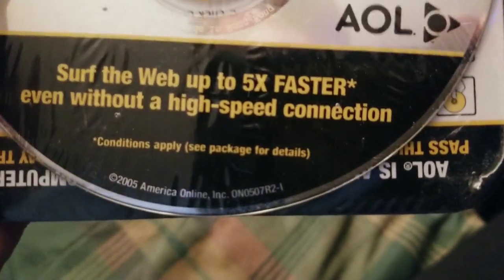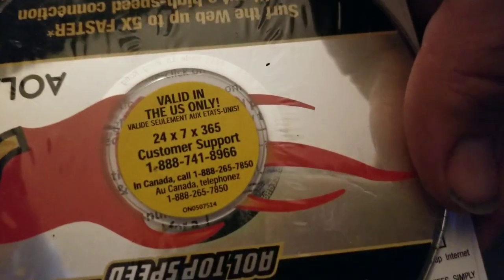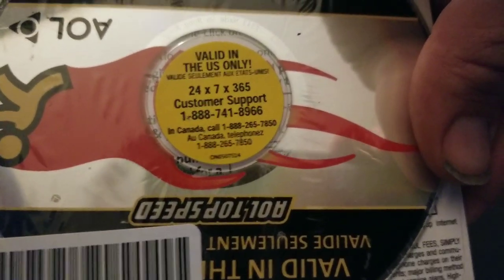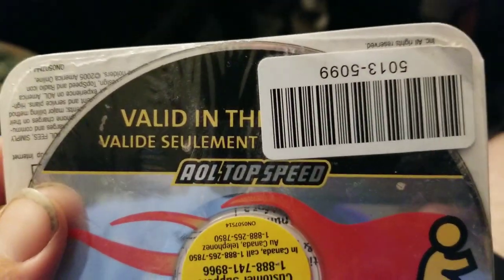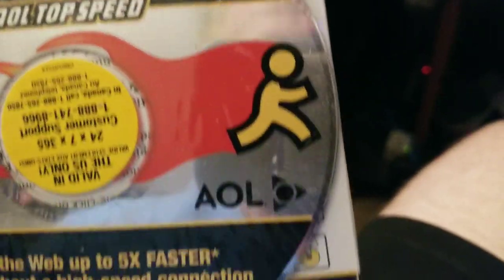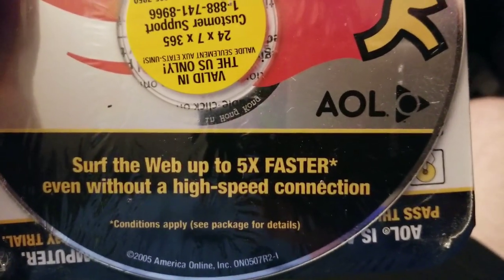It says it's made in 2005. It says yay. Valid in the U.S. only. 24/7, 365 customer support. Wow, I'm excited. Still got the barcode. AOL top speed, and there's the running man, AOL. Wow. Surf the web up to 5 times faster, even without a high-speed connection.